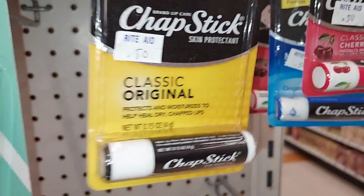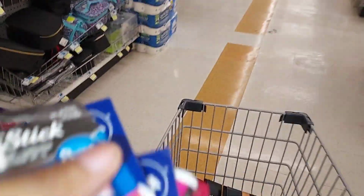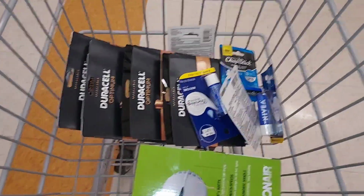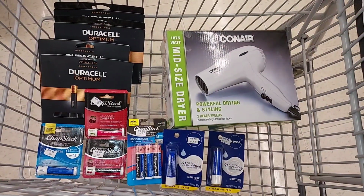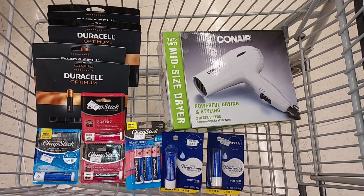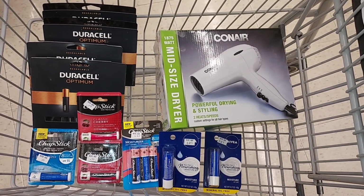And I'm going to grab a couple of the regular single chapsticks. And that will bring me to my $50. So we're going to head up to the register and see what all we have. So we're going to get the blow dryer, the 4 packs of Duracell batteries, and all of the chapsticks.